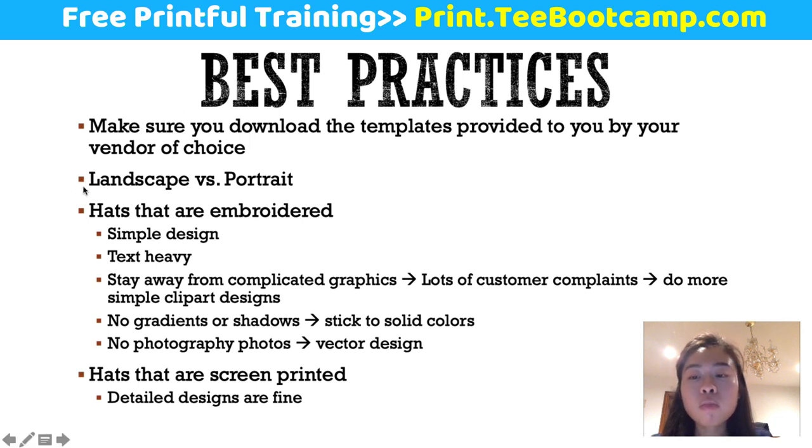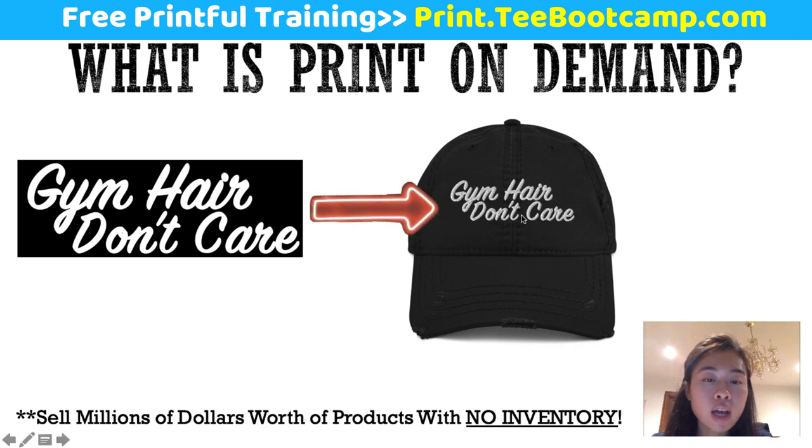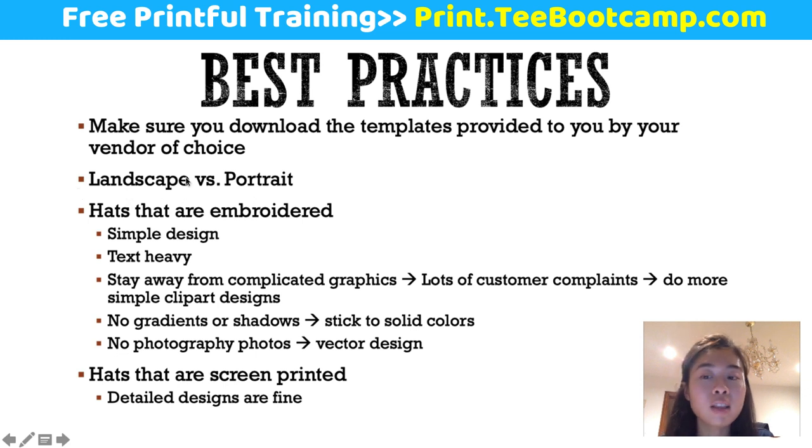All right. So the next thing I want to talk about is landscape versus portrait. Now, if you look at a hat in general, if you pick a design that is usually more portrait looking, it may look good on a t-shirt, but it probably would not fit very well on a hat. So just think about the real estate of a hat and how you want to structure your design. On a hat, I would always recommend going more towards landscape. Landscape will be a little bit wider on the hat versus portrait. Also, with hats, you can find suppliers that will do embroidered or screen print.